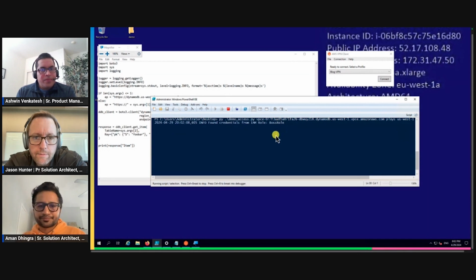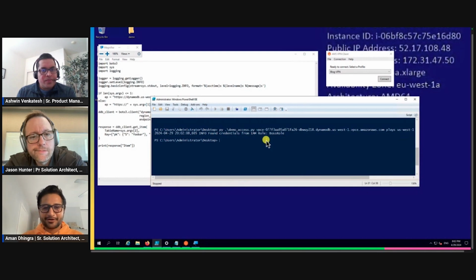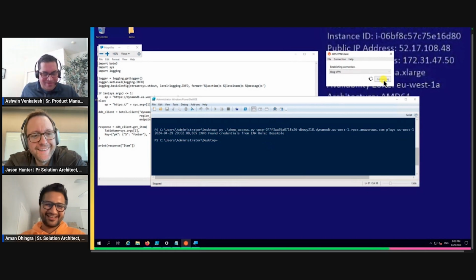So you didn't set up your VPN, or did you already? Yes, so I haven't, and I wanted to show that without being part of the same VPC or connected to that VPC, there is no way I can access DynamoDB using the interface endpoint. This was another demo where it intentionally failed. That's security demos for you. Yeah, watch my demo not work by design.